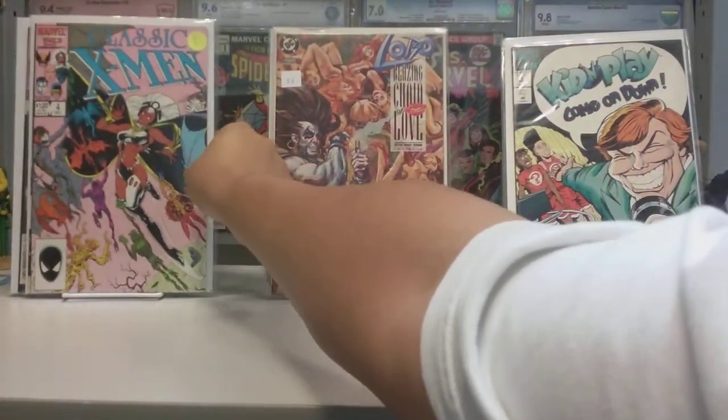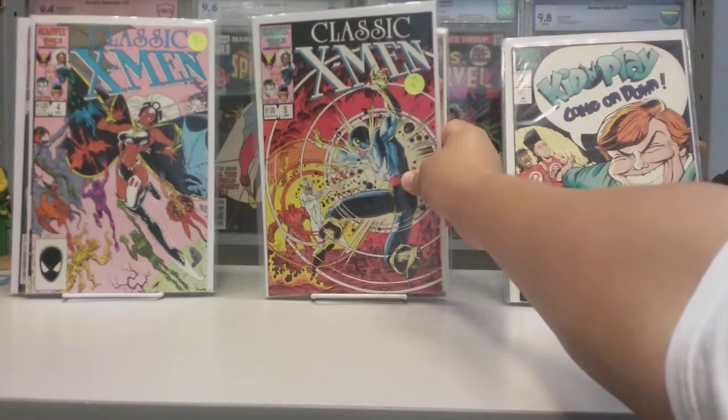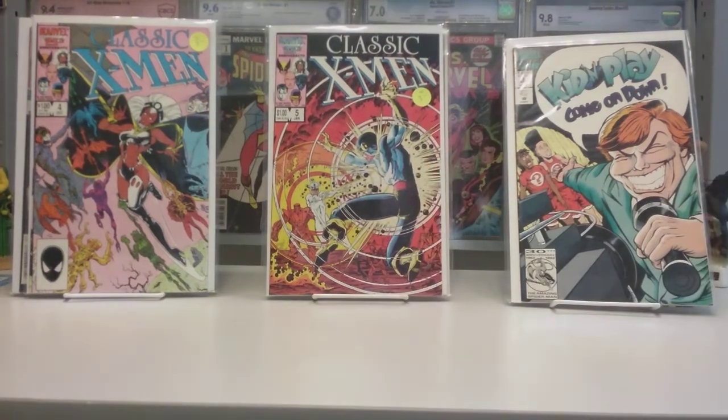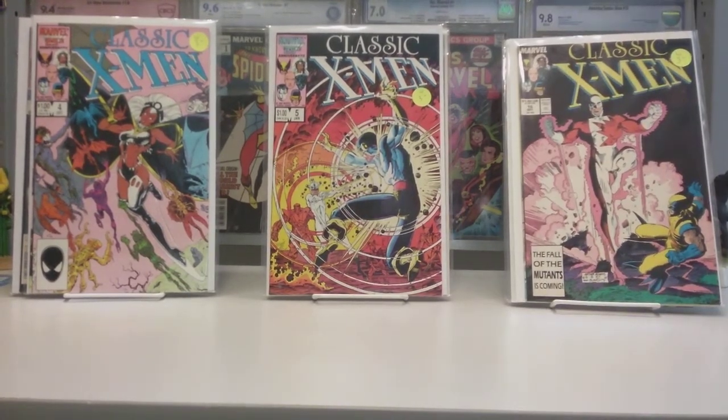Picked up a few classic X-Men issues. Number 4. It's a great Storm cover. They're fighting the Brood. Number 5. Cyclops versus Havoc with Wolverine, Colossus, and Nightcrawler in the background. Number 16. Great Vindicator cover. Those are all Arthur Adams covers.